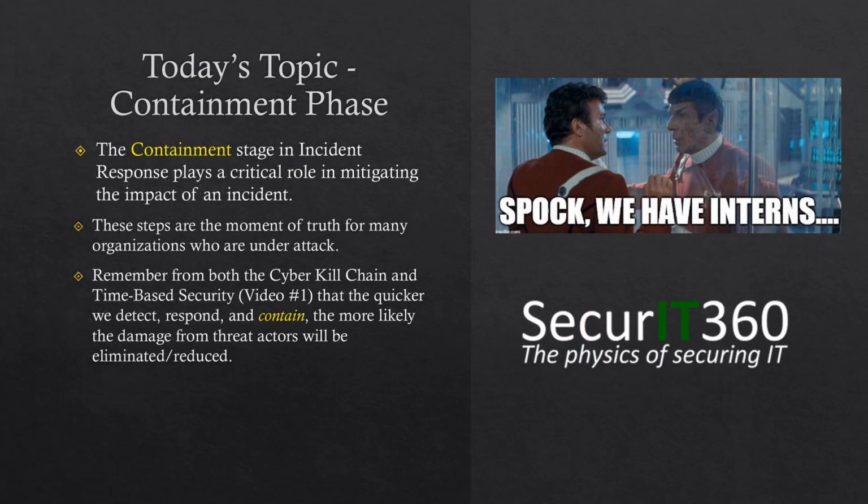Today, we're discussing containment. Containment is a critical part of the incident response process. In my experience, this is where many companies fall short at the moment of truth, when they have less room for error. If you recall from our first video, the quicker we detect, respond, and contain the situation, the more likely the damage from the threat actor is going to be lessened. And if you haven't seen the first video, be sure to go check it out now.